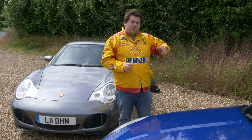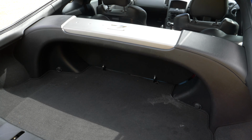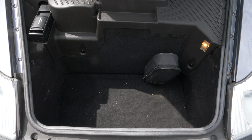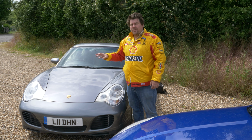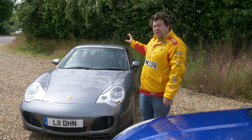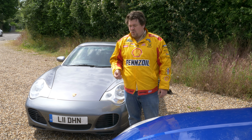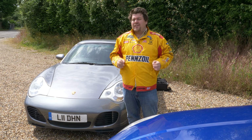Now, each one has some concessions to practicality. The Nissan has a reasonably large but very oddly sized boot at the back, whereas the Porsche has a more uniformly shaped but not especially large boot at the front. The 911's trump card, of course, is having 2 very small seats in the back, and if you're looking at transporting around young children or very small people, that may make a difference.